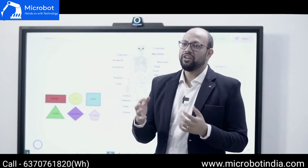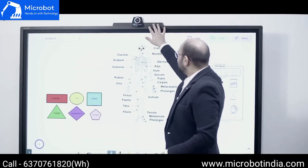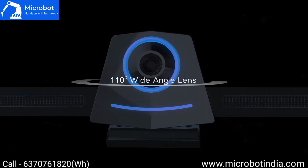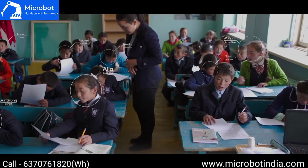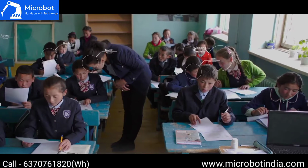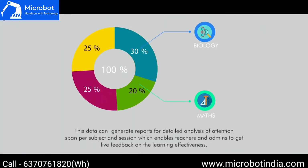The main distinguishing feature that makes Quriosity stand against other interactive panels in the industry is this Class EQ camera. It has an ultra-wide lens that can cover students sitting in any part of the classroom. This Class EQ camera captures the emotions and the attentiveness of the students and generates a classroom behavior analytics report. Now, this report can be used by the teachers and the admins to retrospect and find out what kind of content actually helps the student with their engagement levels in the classroom.